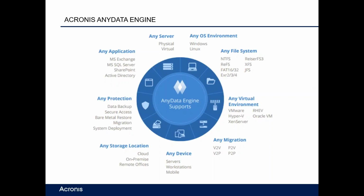Now, the best feature about Acronis protection is that it has a bare metal restore. Regardless of your hardware, we will be able to restore the data. If you change your hardware from Dell to HP, HP to Lenovo, we will be able to restore the data. So regardless of hardware, the restore works.